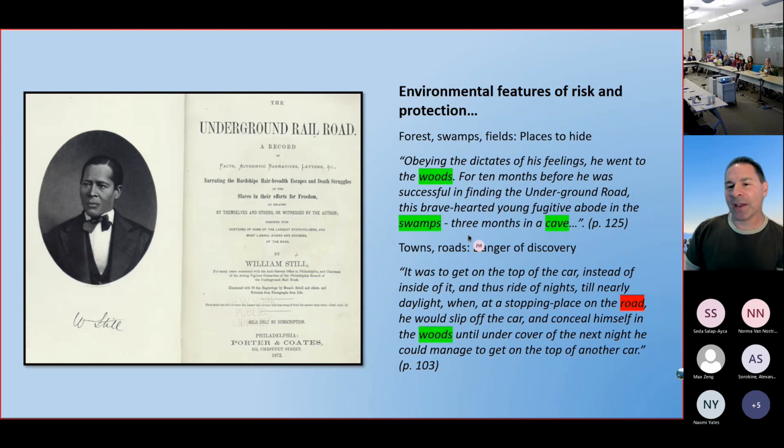In terms of identifying what's risky and what's protective, some of it is intuitive in the sense that anywhere that was populated by people was a place of danger. So anywhere like a town, a post office, mill, school, a road intersection, those are dangerous places. And the idea was that these natural places like forests and marshes and swamps and whatnot would offer places of concealment. But I did read this book.